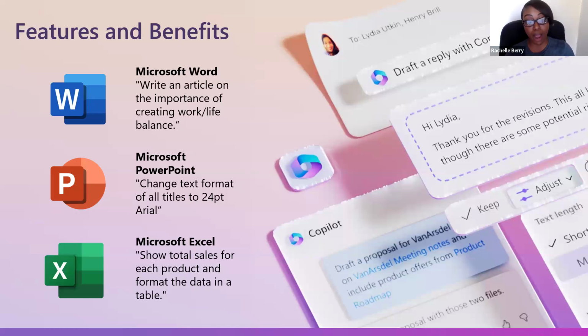You can even use it in PowerPoint. So if you would like to change the text format of the titles in a PowerPoint presentation to a specific font size, you can ask it to do that, and it will automatically change all the font for you. So instead of having to go into each individual slide and change that, you can ask Copilot to do it, and it will do it for you in seconds.